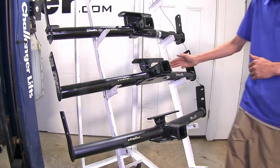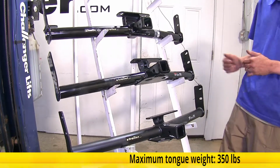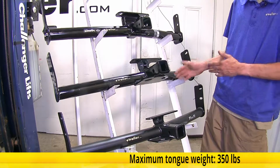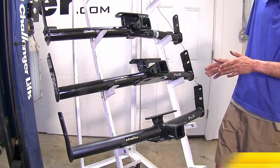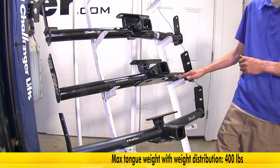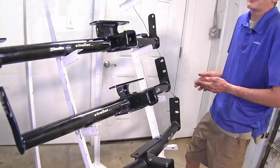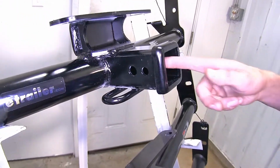However, both our Curt and the etrailer.com hitch are rated for a 350 pound max tongue weight rating and a 3,500 pound max gross trailer weight rating. Those numbers do increase with weight distribution. The tongue weight rating will go up to 400 pounds and the max gross trailer weight rating will go up to 4,000 pounds.